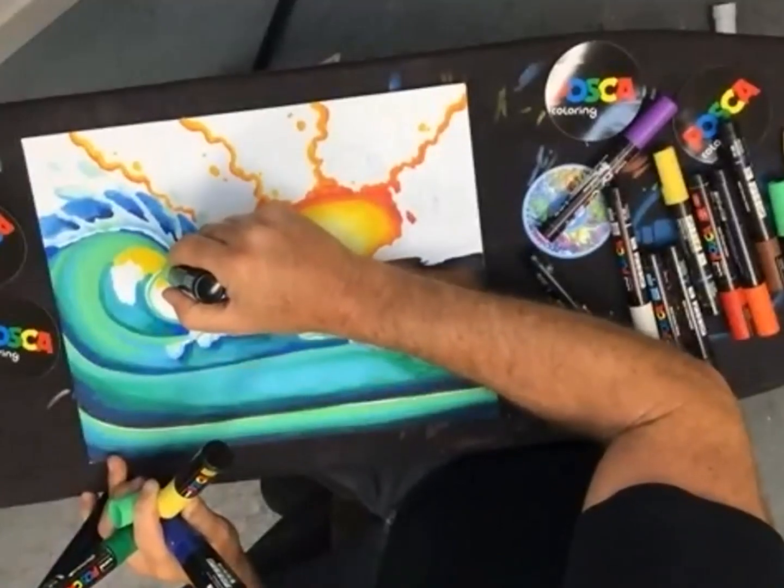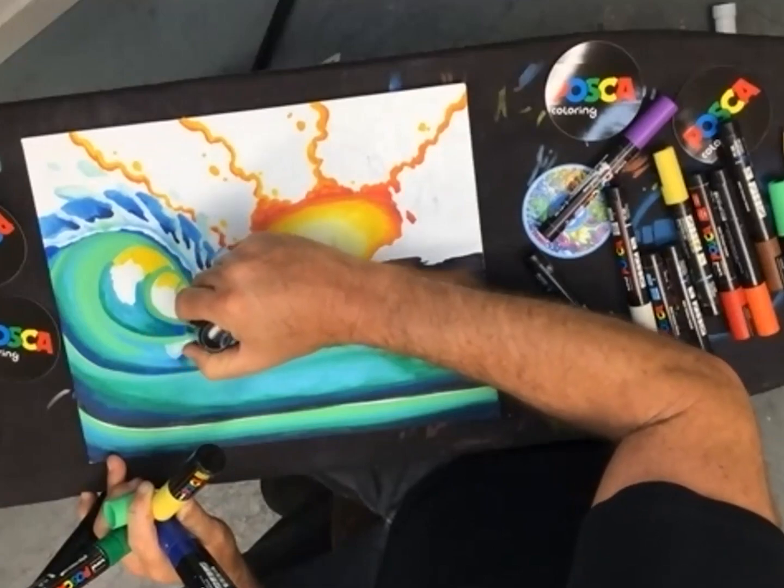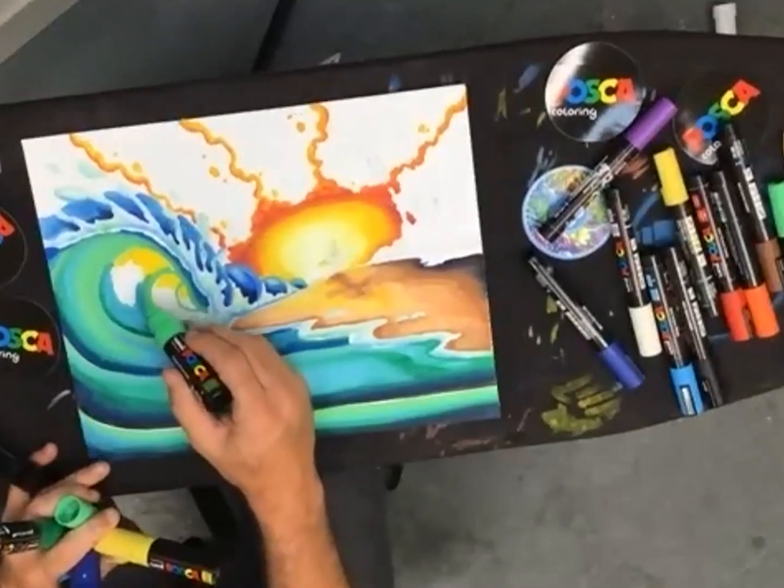I'm trying to keep my hand out of the picture. It's really hard. I know, I was thinking we might try a different camera angle next time, but yeah.